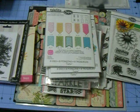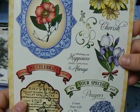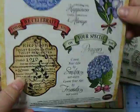And then she had this one by Just Right. It's called Botanical Medallions and Banners. And this is one of their clear ones.